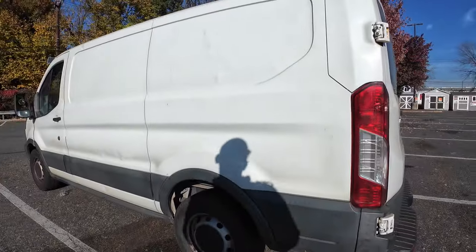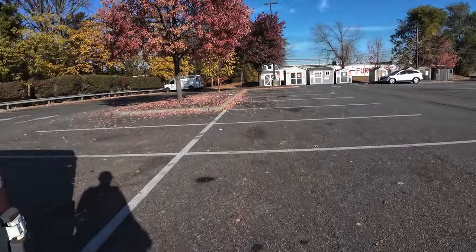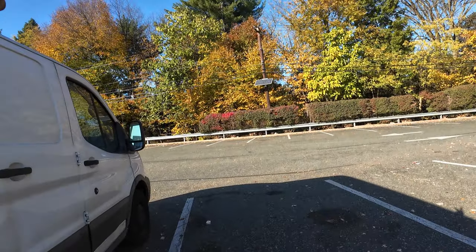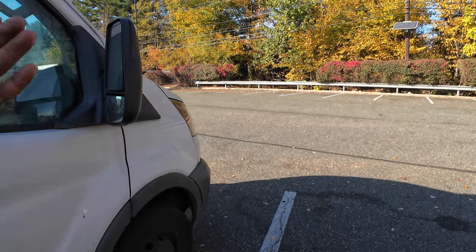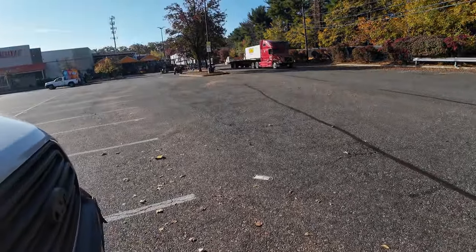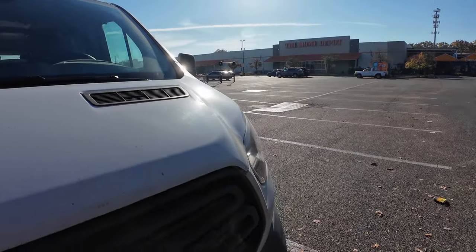Do wish I had the medium roof. Parts for this are very, very easy to find and extremely affordable. Like I said, the coolant pipe in the engine bay, it costs $60 to fix. That was parts and labor, $60. And I believe my mechanic charges somewhere around $40 an hour. So the piece only costs $20.